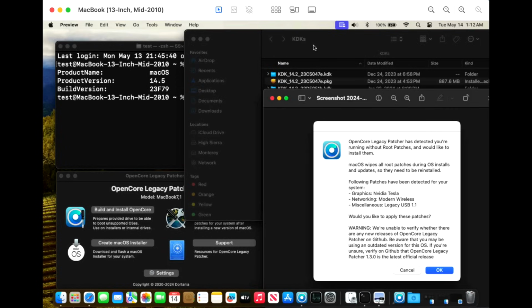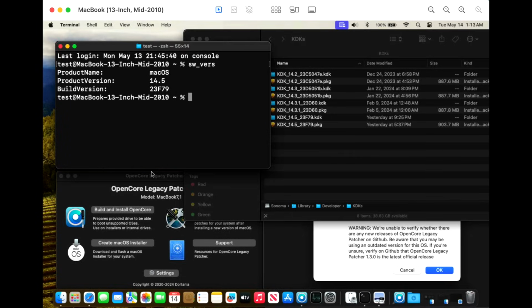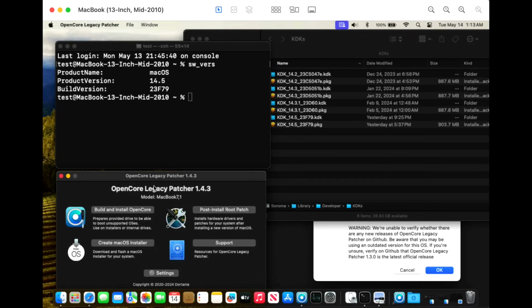We got our KDK for 14.5 here. Now keep in mind, these are supposed to be cleared out, so that's a small issue, and you should only see the latest version here, but sometimes that doesn't happen. It's not going to hurt anything, but it does take a little space in the Library Developer KDK folder. We're on 14.5, and we have our 1.4.3, our Wi-Fi and Bluetooth working. Everything's A-OK on this 2010 13-inch MacBook.